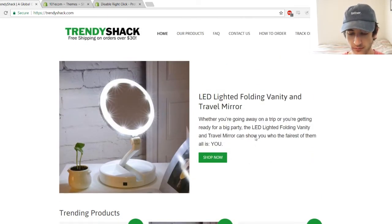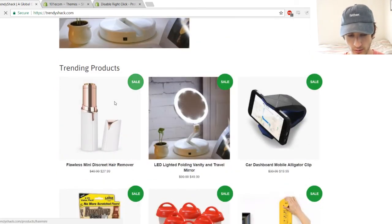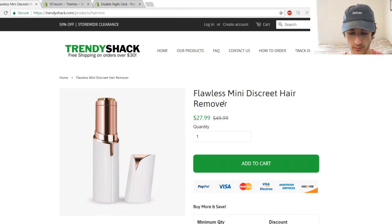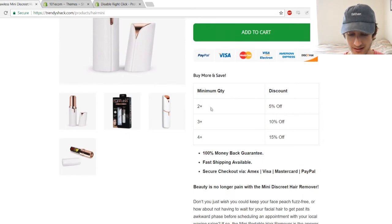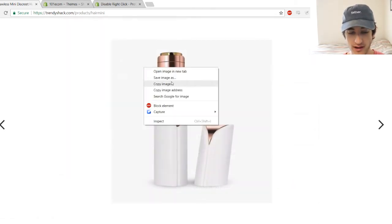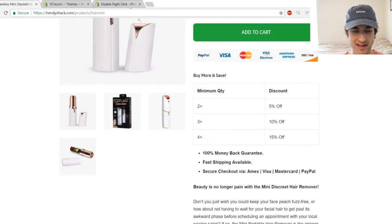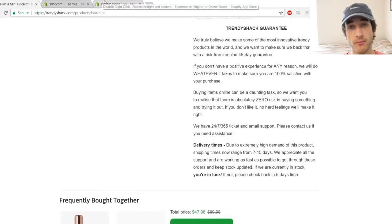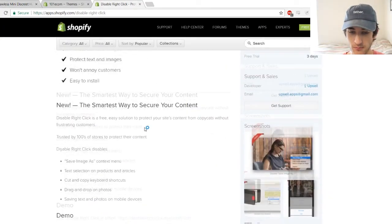As you can see right here, I'm trying to highlight this text. It's not letting me. Now, you can copy images, so I don't think their app does everything. I could right there before the app loaded, but when the app loads, you can't copy anything. None of this is highlightable. You can copy the pictures, so this isn't the best app that they're using, but I did find this app on the Shopify App Store, and it's called Disable Right Click.